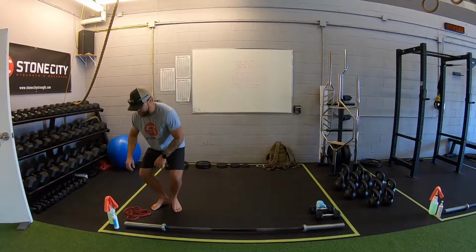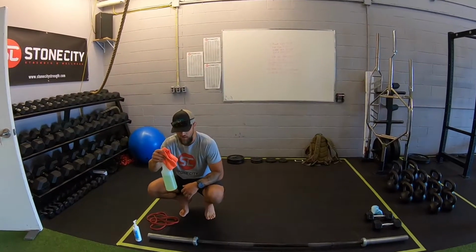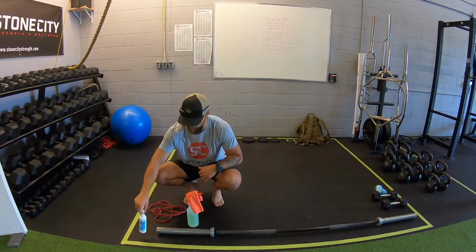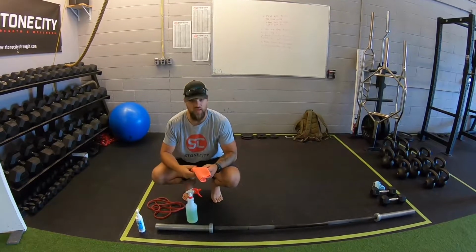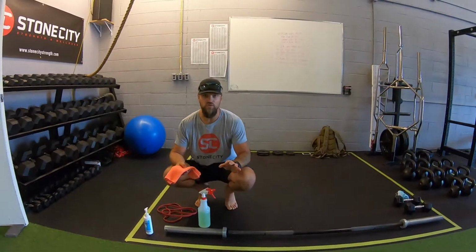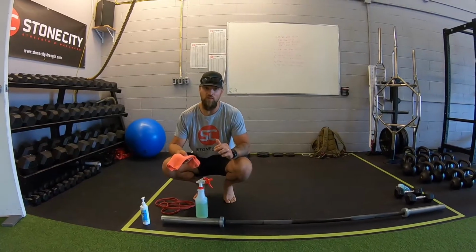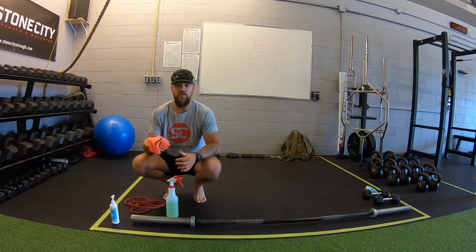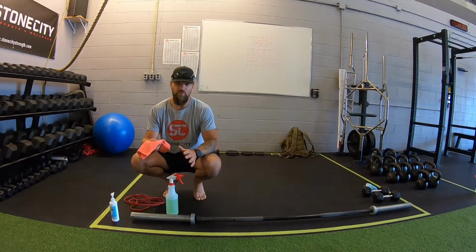Every station has a bottle of sanitizer and a bottle of hand sanitizer for your own personal use. So we're gonna ask, just like in the outdoor classes, that you spray and wipe down all equipment you used, including your plates as well, if you are handling the plates. So anything that you touched, any touch points, we ask that you please spray and wipe them down.